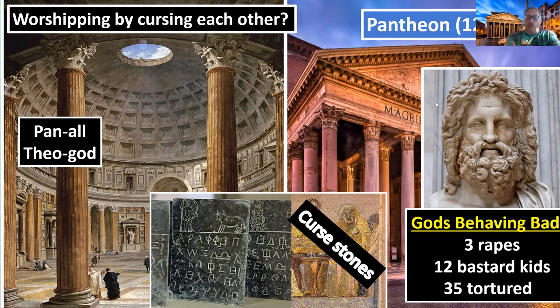Now, one of the weird things that shows up in the Pantheon from our world versus back then is that they worship their gods very differently. Remember, their gods sometimes behaving badly. So that's an image of Zeus on the right. He's got three rapes, at least 12 bastard kids, 35 different tortures. And so you feared Zeus and loved his power, but you didn't really love Zeus. You feared him more than anything else in the ancient Greco-Roman world, not like loving God like we generally do in the Christian, Jewish, or Muslim world today.